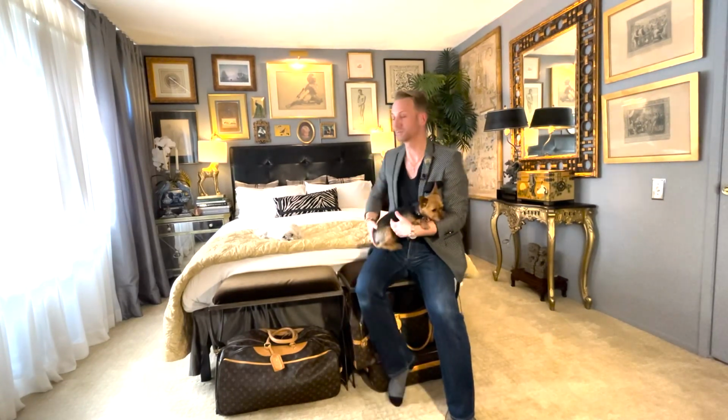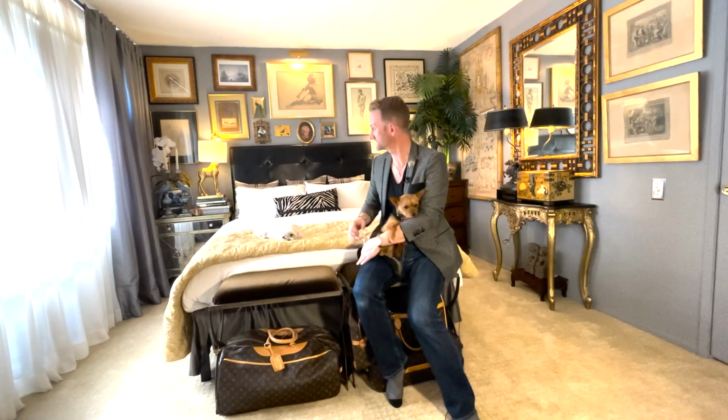So there we have it. Here is the final outcome of my bedroom. As you can see, it is a lot. I do like a lot. I like opulent, I like more is more, and that's just my style.